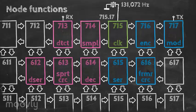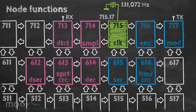Before discussing any code, I will briefly describe the function of individual nodes. The first one is the node 715 functioning as a clock generator. The algorithm for driving a quartz crystal connected as shown here has been described in a GA application note. Here the code has been modified so that the oscillator can be activated and stopped at any time. The oscillator is running only when an NFMI transaction is required and halted otherwise to save energy.